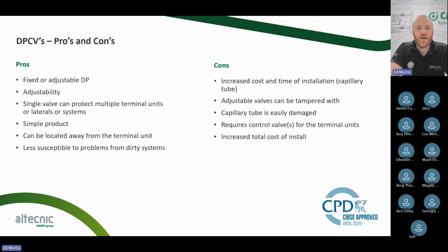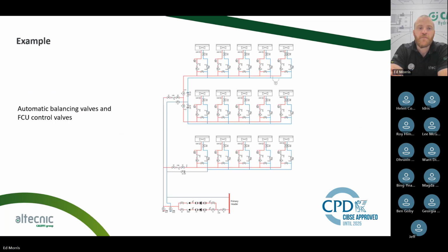There's a couple of cons with them. Increased cost and time of installation, for example, the capillary tube allows for setup. The adjustable valves can be tampered with; people tend to meddle with them if the system's not running correctly. A capillary tube can easily be damaged, it's only a small bore. And it requires a control valve for the terminal unit, and therefore the increased cost of that install, as we saw before on the constant volume system: multiple valves, multiple commissioning points.